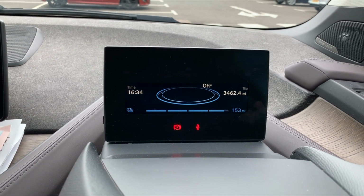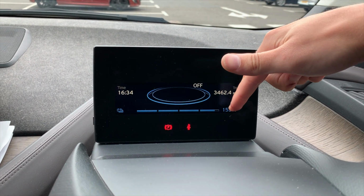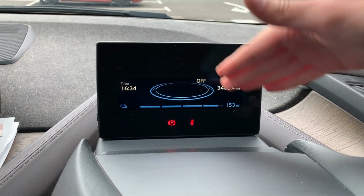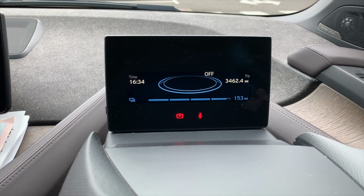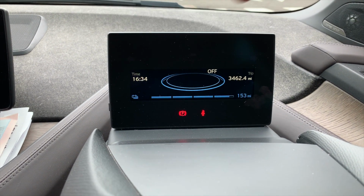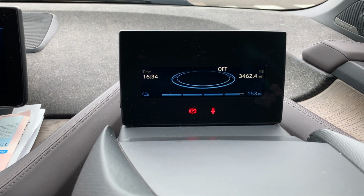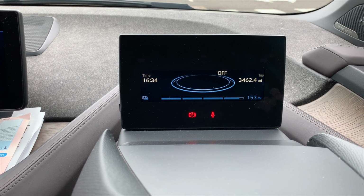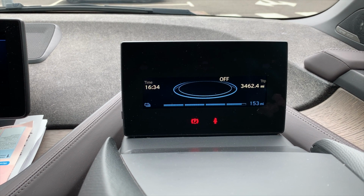Now that doesn't sound very impressive, but that's because we were getting very close to 100%. Rapid charging gets gradually slower as you reach 100%. So if I'd got here on 20% in those 20 minutes, I would probably have got a lot more, probably more like 80-90 miles of range in that time.